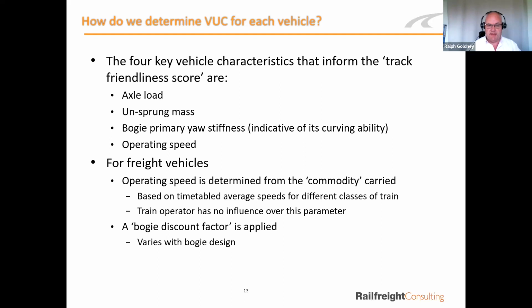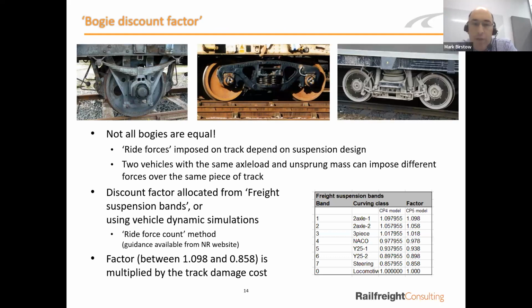Okay. So back to the bogie discount factor. If we consider a variety of bogies, as Alan was saying, the actual ride of the bogie and the forces and accelerations imposed on the track depend a lot on the actual suspension of the bogie itself. So you may have bogies carrying the same axle load and the same unsprung mass, but because of their design, they perform dynamically differently.